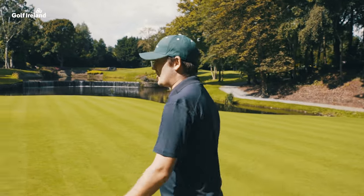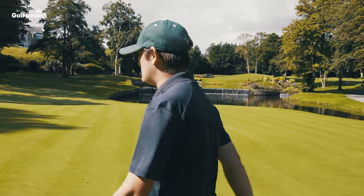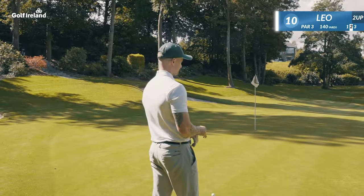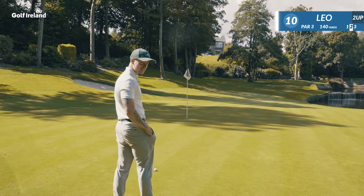Let's go. Good shot, Leo. I mean, yours is brilliant. Do you know what? I had the line, but it's just got to roll a bit more. Yeah, I just get this close and I should be okay. But your putting is on fire.